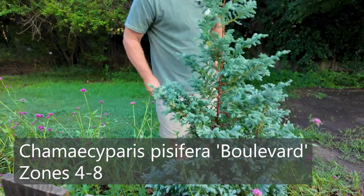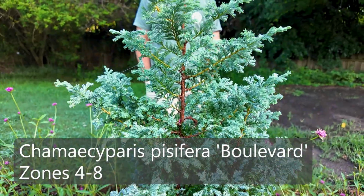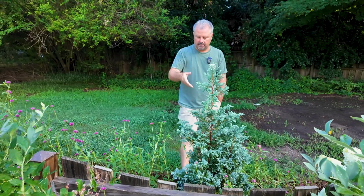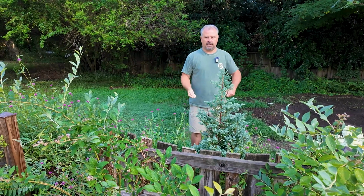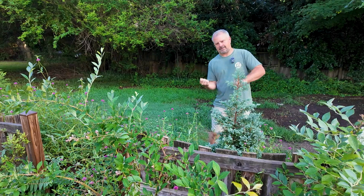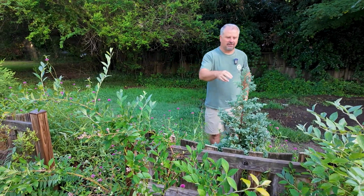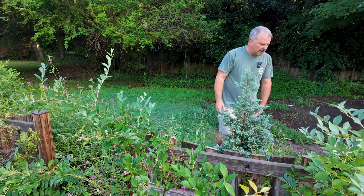It was in a container for over 2 years, which kept it from growing a whole lot. It's gone into this spot, which is a very highly amended area. We tend to get our wood chips and mulch delivered to the driveway here, and when you get near the end and you've ordered a little bit too much, what do we do with it? It ends up in this bed. So it's very highly amended soil. This boulevard cypress has really jumped up and taken off pretty quick.